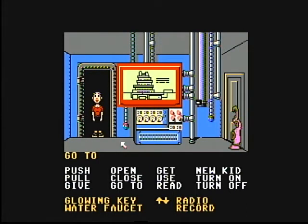Yes. I've never really thought about that before. Oh, I have. I'm sorry. You know me. I think way too much. Subject back to Maniac Mansion. I'm sitting here looking at this picture.